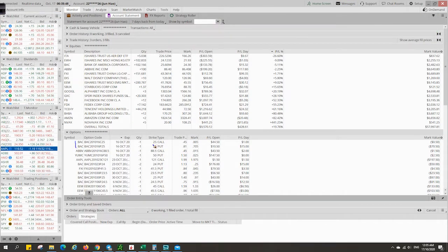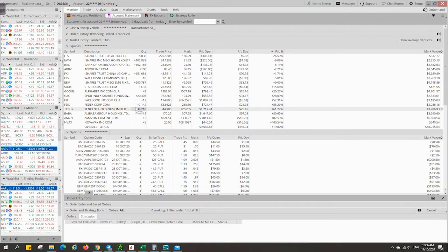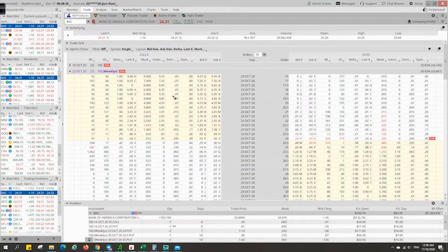Alright, next up we have two Bank of America options. One of them is a 25 strike call, one of them is a 25 strike cash secured put. And the price of Bank of America right now is going at 24.30. So it's highly likely that the call is going to expire worthless. And meanwhile, the cash secured put will require some action. Alright, so let's do things step by step. Let's go through the covered call first.